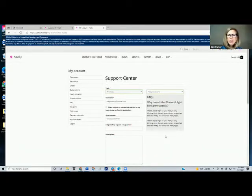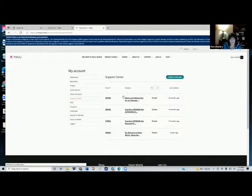Did they say how long they wanted a support ticket prior to you seeing Freddie? My understanding was that you just have to submit one first and get a support ticket number in order to schedule the appointment, because that has to go in the notes when you create the appointment with him. Okay, so after you've hit submit in the support center, your case number is going to be right here. You'd write that down and then you'd enter it in.